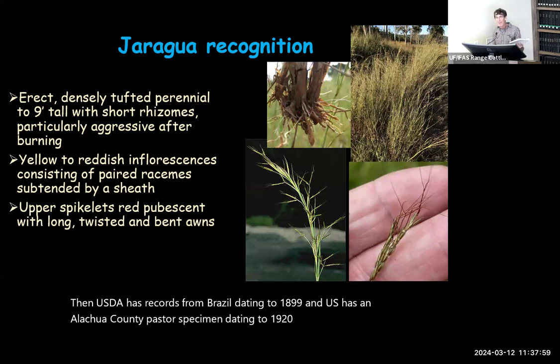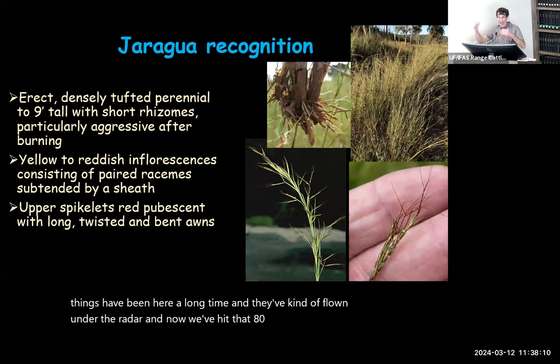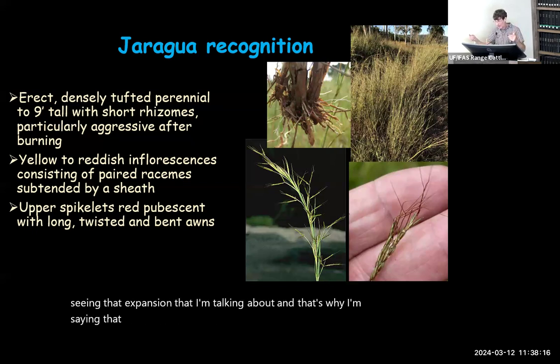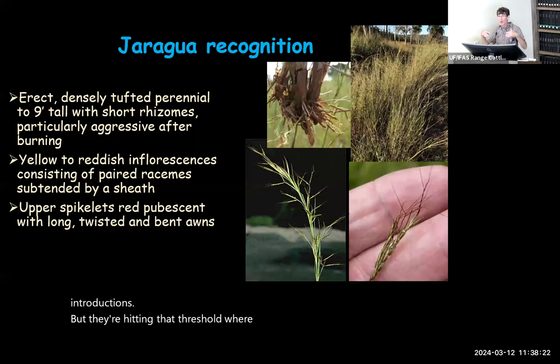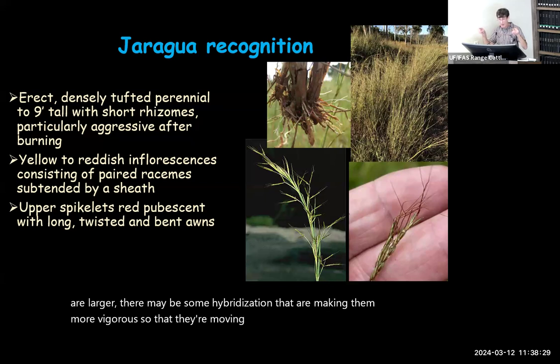So all of these things have been here a long time, and they've kind of flown under the radar, and now we've hit that 80-year plus. And we are seeing that expansion that I'm talking about. And that's why I'm saying that these are emerging species. It's not like they're new introductions, but they're hitting that threshold where the populations are larger. There may be some hybridization that is making them more vigorous so that they're moving out into natural areas.